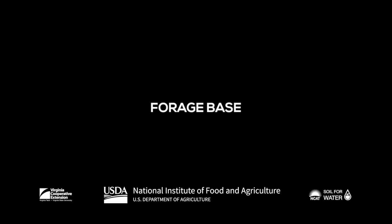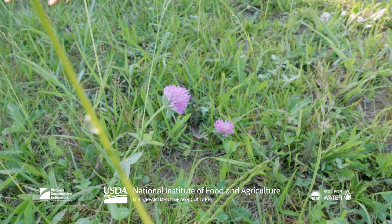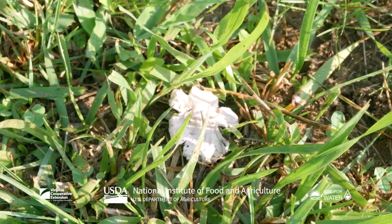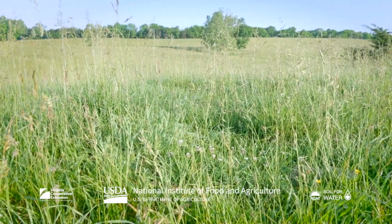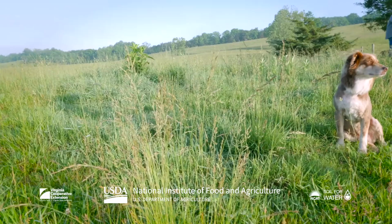The forage base here on this particular farm is definitely fescue dominant. But the beautiful thing about this farm in particular is that we have a lot of diversity out here. We also have orchard grass, bluegrass, purple top, Johnson grass. We've got different forbs, chicory, bladder campion. We've got dandelion, we've got plantain, we've got red clover, white clover. I mean, it just goes on and on.